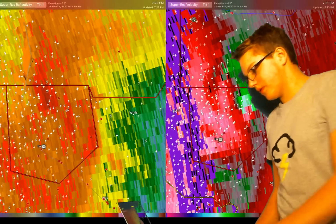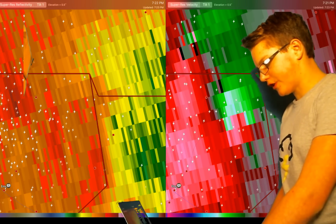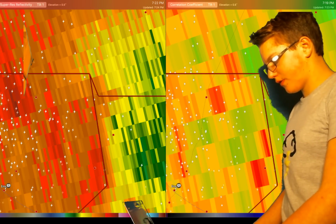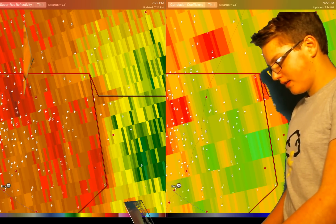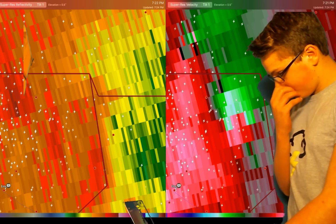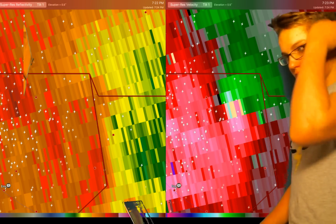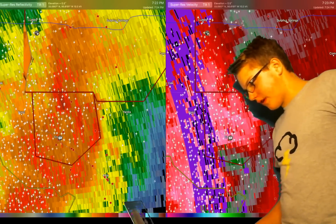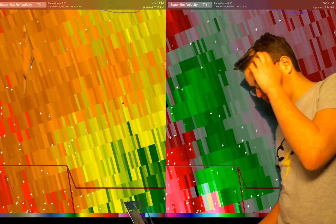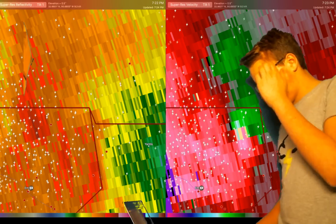Very, very strong velocities there. We're going to look at a correlation coefficient, which can help us tell if there is a tornado. No significant drops yet, but man, that's a tornado right there. Areas northeast of this, southwest of Sulphur Springs especially, you really need to be taking cover.